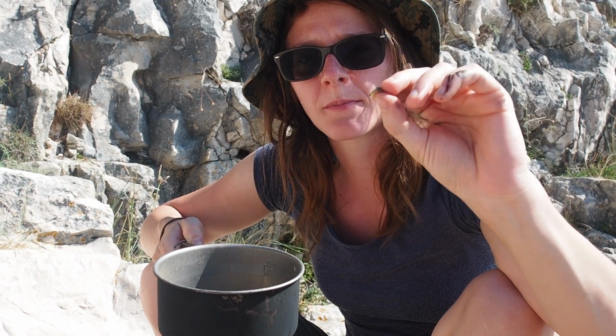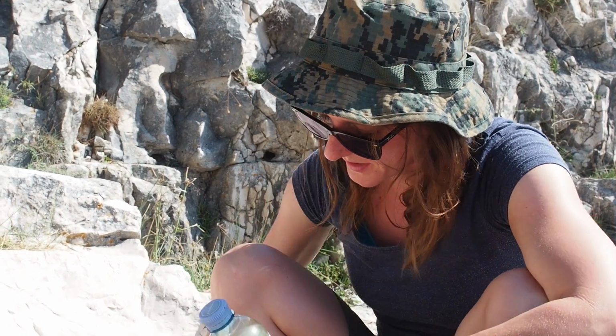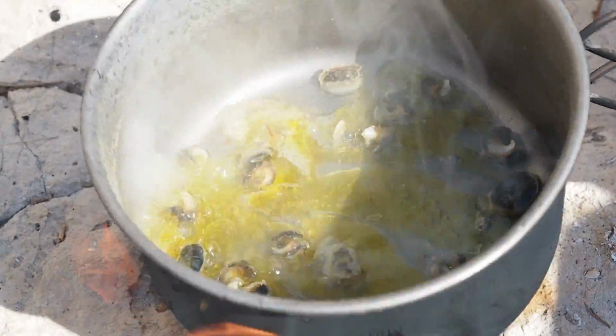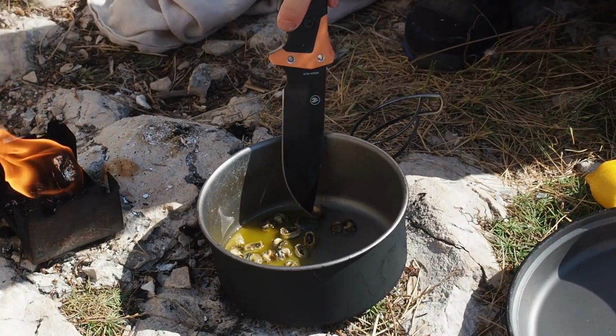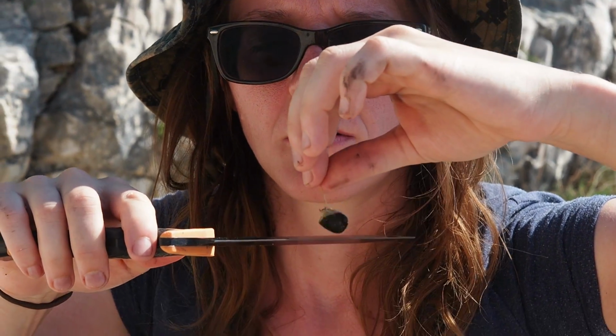After 20 minutes of boiling, you can eat them just like that. They actually taste really good, a little bit salty. But today I also have some lemon with me and some olive oil, and I want to give them one more roast over the fire. Tastes really good. Only garlic is missing.